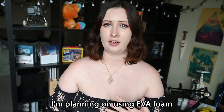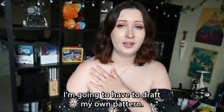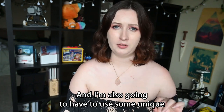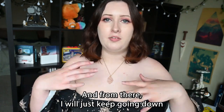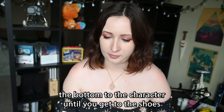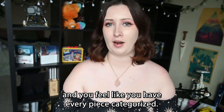Her shoulder pads, I'm planning on using EVA foam, and sort of what techniques I'm also going to be using. I'm going to have to draft my own pattern, and I'm also going to have to use some unique Dremel tools to get that pounded metal look. And from there, I will just keep going down the character until you get to the shoes, and you feel like you have every piece categorized.